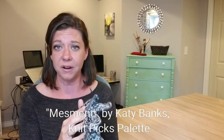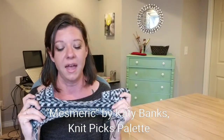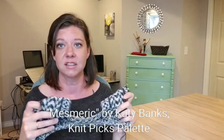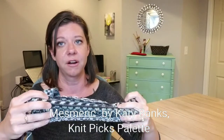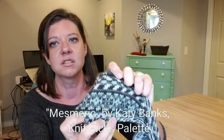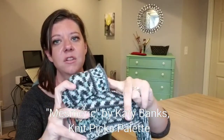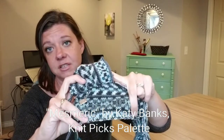So the color work on this sweater is really intense. It's really, really beautiful though. And I have been looking at this sweater since the day it came out in their Fair Isle collection. I think it's from 2015. But I thought it was just so beautiful and I've wanted to knit it. So I finally downloaded the pattern. I've had the yarn forever to make this.